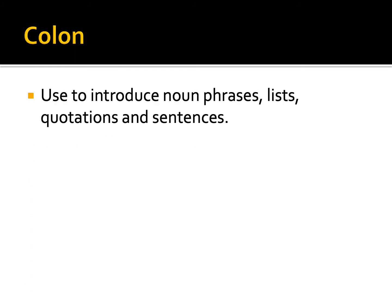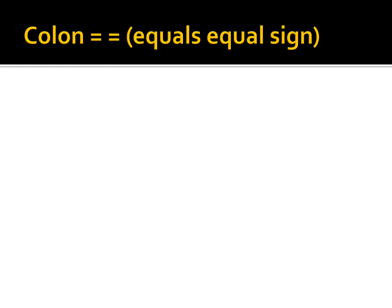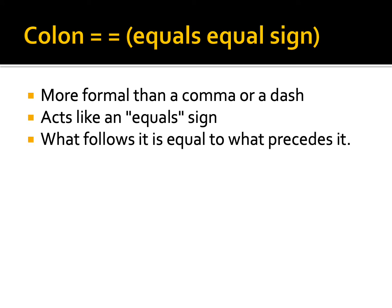So you can use a colon to introduce noun phrases, lists, quotations, and sentences. Marvin eats only 3 foods: hamburgers, chicken nuggets, and French fries. The colon equals an equal sign, so it's more formal than a comma or a dash. And what follows it is equal to what precedes it. Now, it might not be the same grammatical construction, but the information is equal on both sides.